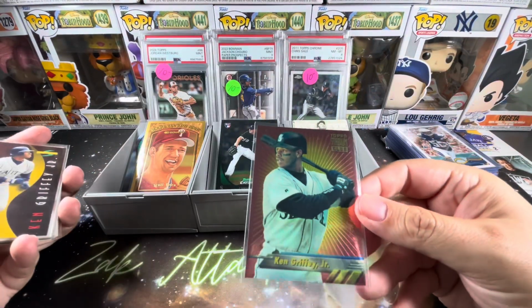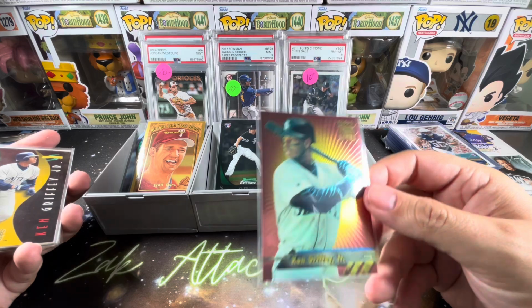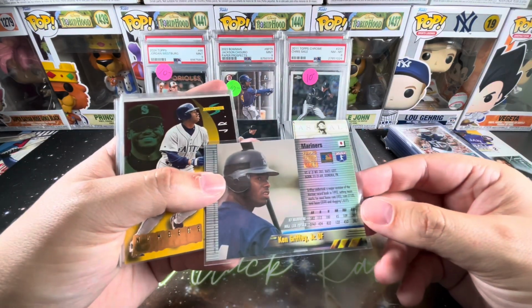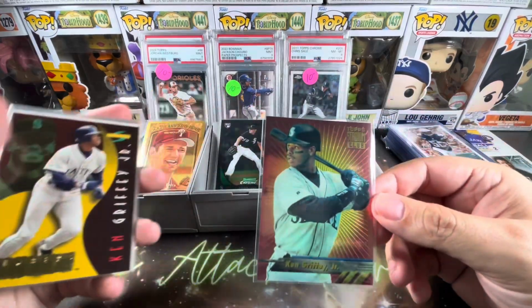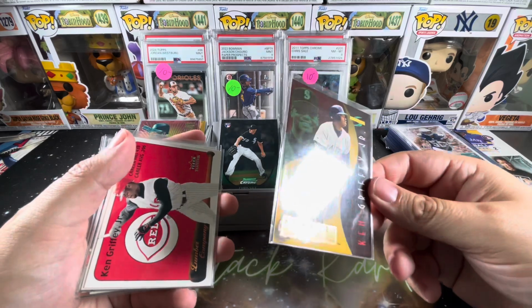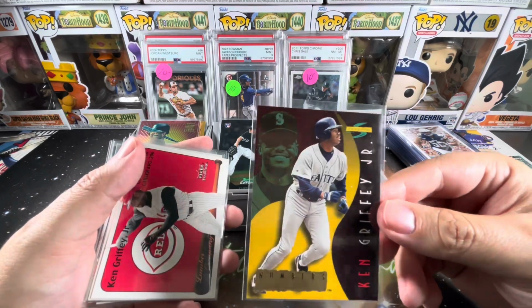Topps Stadium Club, Ken Griffey Jr. This is awesome. I think it's actually like a Stadium Club archive or something like that, but it is an insert card, and it's just really gorgeous. Griffey insert numbers game from Score 96.